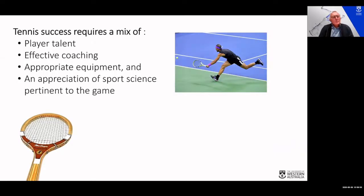Tennis is a global sport, widely considered the most popular individual sport in the world. So it's important that we understand how we develop players, because obviously people are interested not only in performing at all levels, but in watching this game. So what do you need to be successful in tennis? You need talent. You obviously need the appropriate equipment to perform at all levels and at all stages of development. And you need effective coaching. And this coaching has to be linked to the appreciation of sports science.